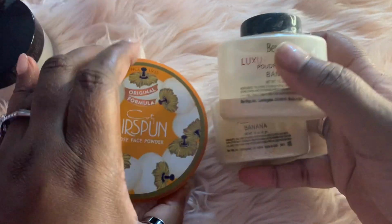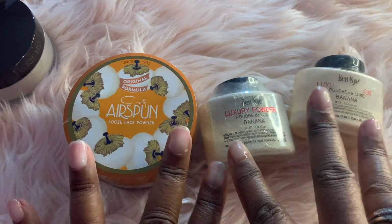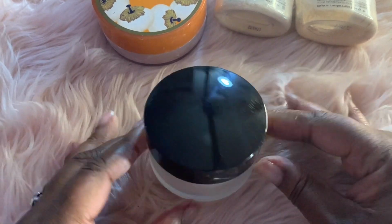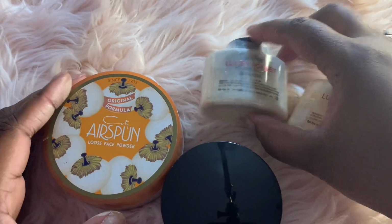You can do the same thing with Coty Airspun. So if you want to set your face, bake your face and all that kind of stuff, I feel like this is really good, okay? And then if you just want to set your face with a really, really great powder, I think that Laura Mercier is awesome. So these are my favorites when it comes to powder.